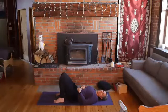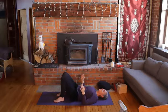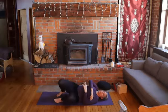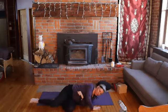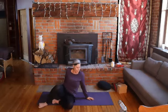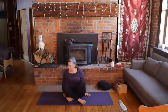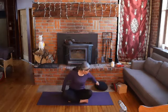So then you can let the sound go slowly, release it, and come back to normal breath. And I invite you to find a comfortable position for Shavasana. So that could be continuing to lie down. It could be coming back to a seated position. Whatever works for you.